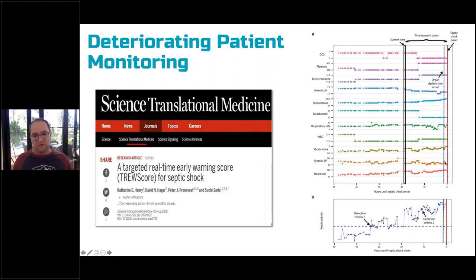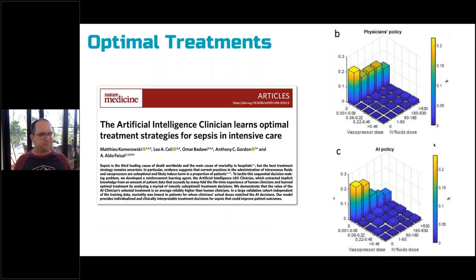And septic shock is the largest killer of people in intensive care. We've got better over the years, but probably 10% of people who get sepsis don't survive. And the earlier we can start treatment, the more effective the outcome can be.